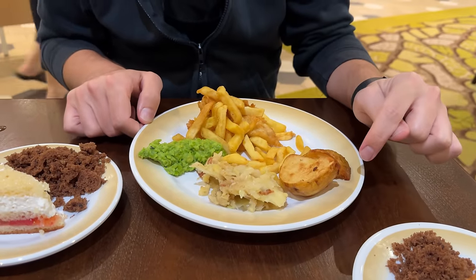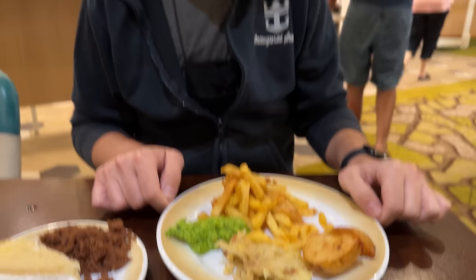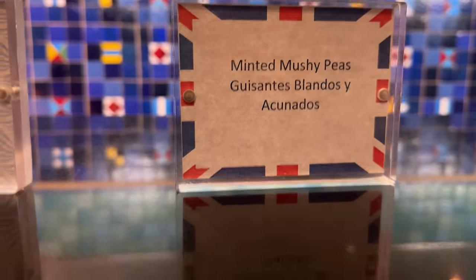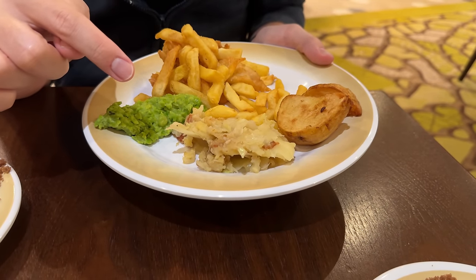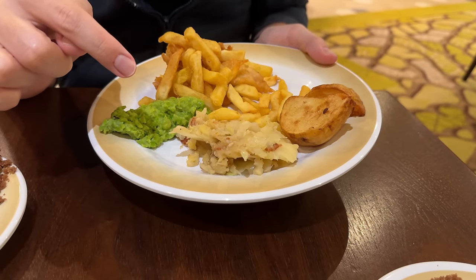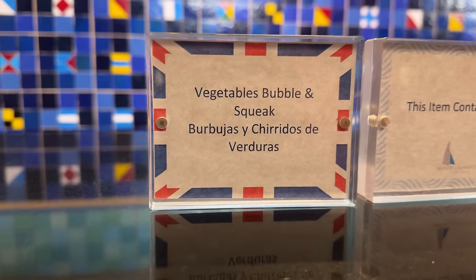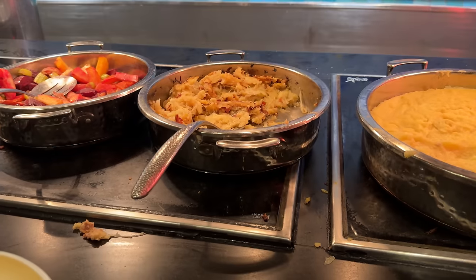English potatoes. Love it. Fish and chips. They also had bangers and onions. I didn't get that. But look at this. This is minty mushy peas. Wow. And this one was vegetables bubble and squeak or something. That shouldn't be a word. Or vegetables squeak and bubble. I don't think that makes any sense to me. I don't know what that is. One of our English friends on YouTube will clarify for us. I've never heard of this, so I had to get it.